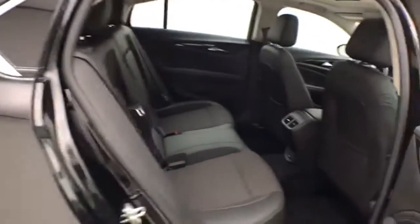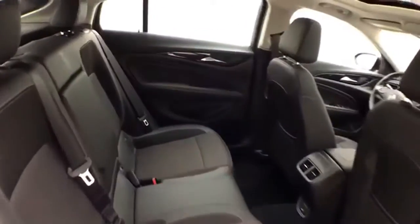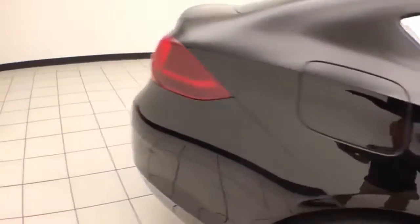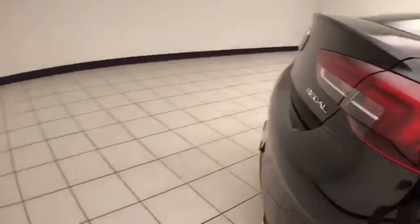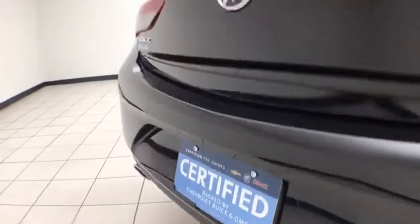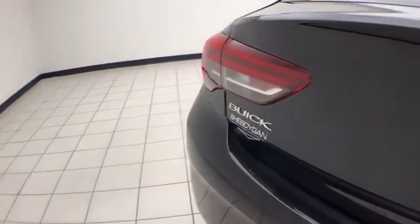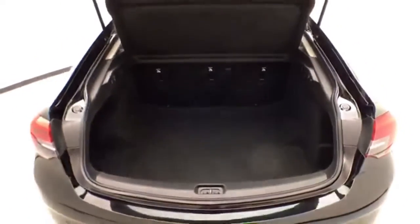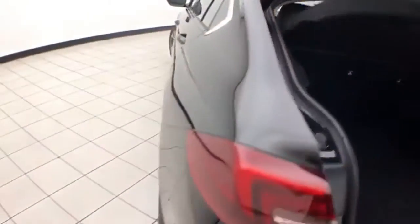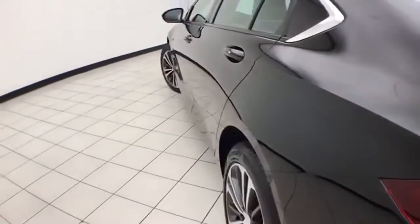Seats 5, cloth interior, lots of legroom for the rear passengers. Split seat back folds down to accommodate longer cargo items. Backup camera for additional safety. Very large trunk with removable privacy cover. And very clean, no dents or dings in the body.